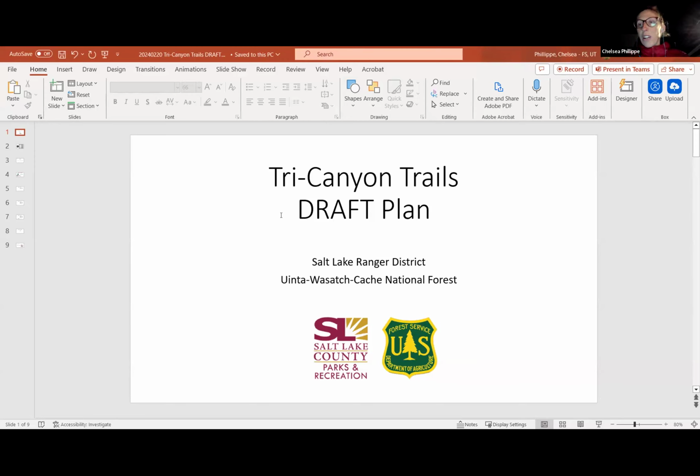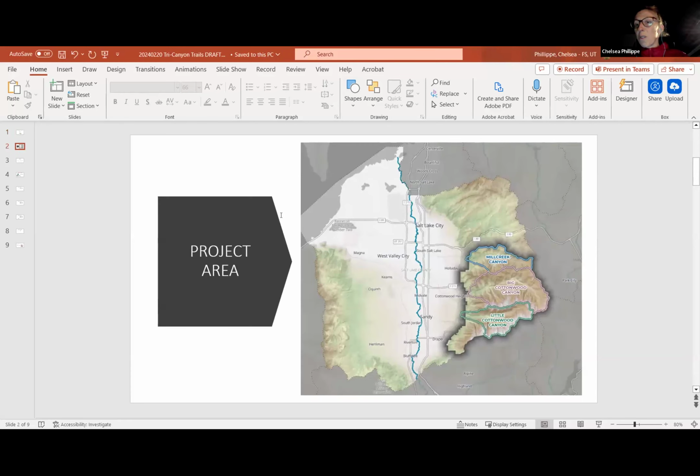And we are working very closely with Salt Lake County on our Tri-Canyon Trails draft plan. And to give you an idea where we're looking specifically at what we call the Tri-Canyons. That's Mill Creek Canyon, Big Cottonwood Canyon, and Little Cottonwood Canyon.